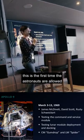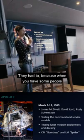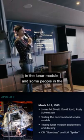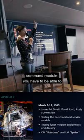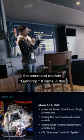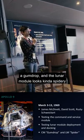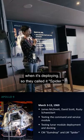Since Gemini 3, this is the first time the astronauts were allowed to use code names for their spacecraft again. They had to because when you have some people in the lunar module and some people in the command module, you have to be able to distinguish between the two. So they nicknamed the command module Gumdrop. It came in this blue wrapping when it was delivered. It looked kind of like a gumdrop. And then the lunar module looks kind of spidery when it's deploying, so they called it Spider.